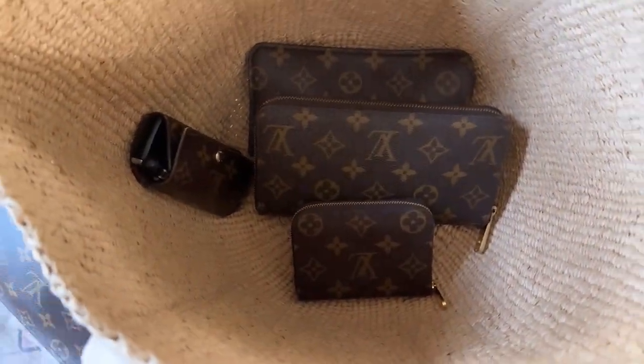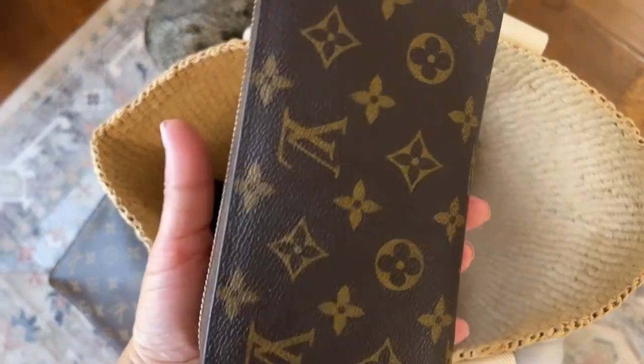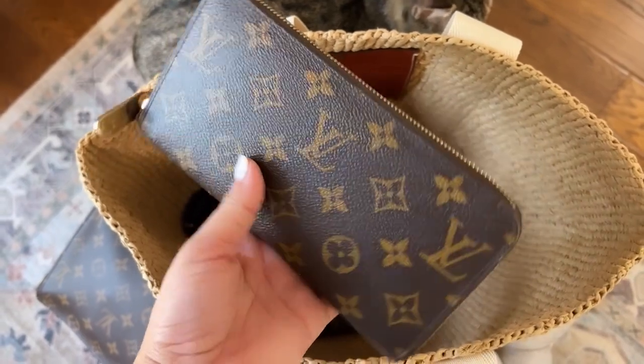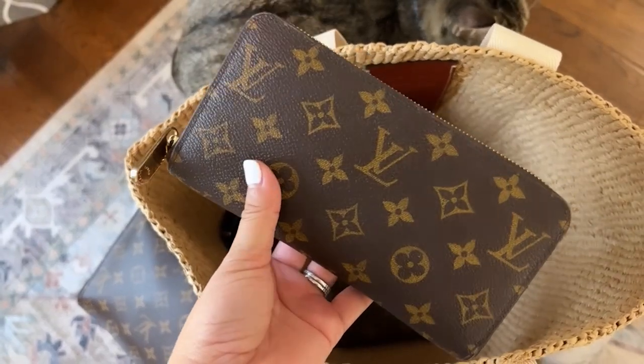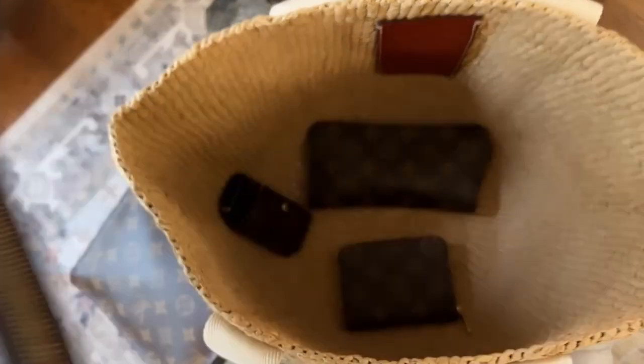Next up, I have my full-size Zippy wallet. This is my full-size wallet. So I only carry this in my larger bags, but I carry cash in here, some cards in here, like cards that I don't reach for that often. Insurance information and stuff like that is in here. Just like important paperwork. I also keep some coin in here as well.